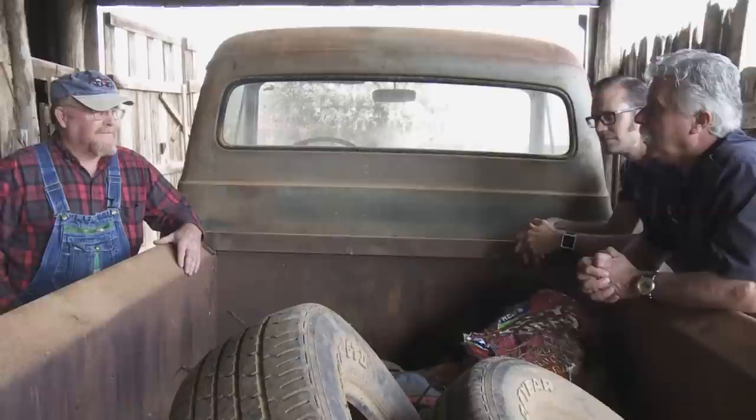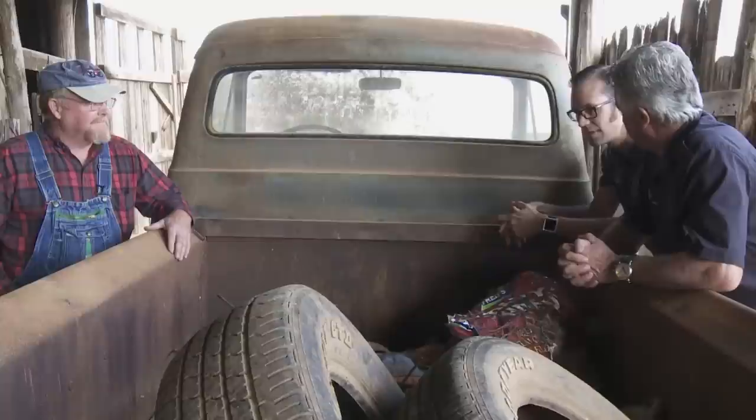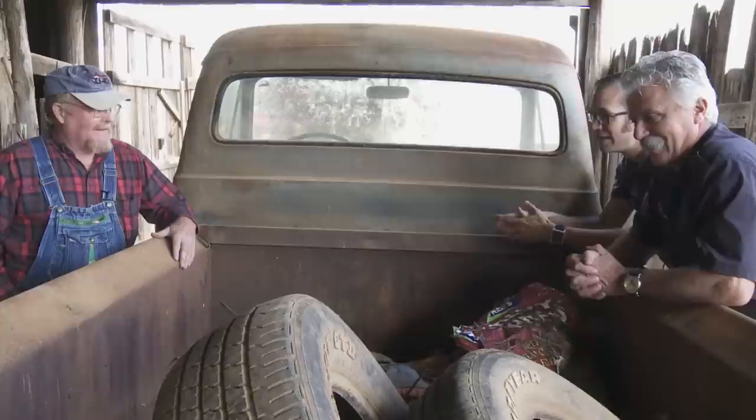we'll get her running. I think Fireball makes short work of this, don't you? Yeah, he can get this thing running within a day or two. Well, I'd say so. It's going to take us that long just to empty the bed. Yeah, that's right. So we need to keep in mind we're hauling off some junk.